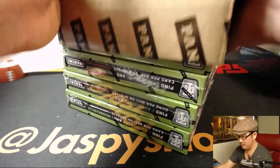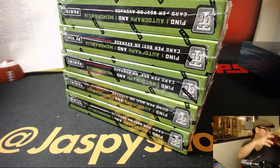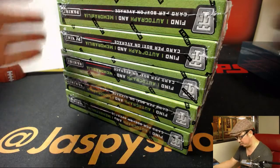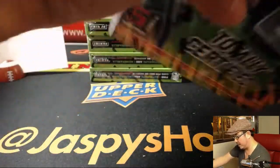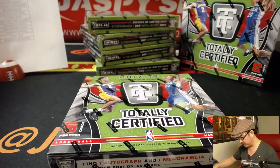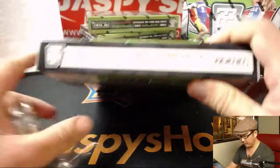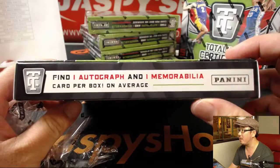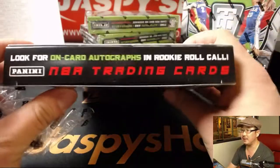It's a nice, fun break, friendly price point. And as always, potential for big rookies and popular veterans and whatnot. So maybe some Hall of Fame autos too. We'll see. So here's what you're looking for: 1 autograph, 1 memorabilia card per box on average, plus all sorts of other fun things.